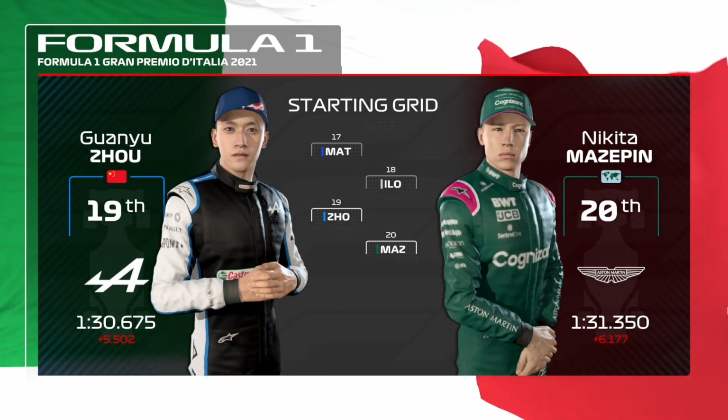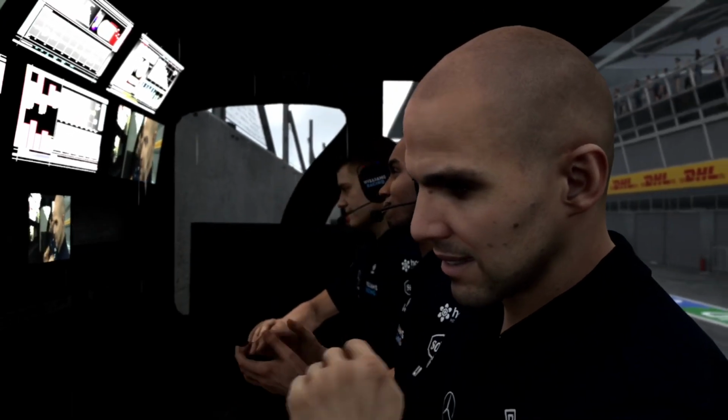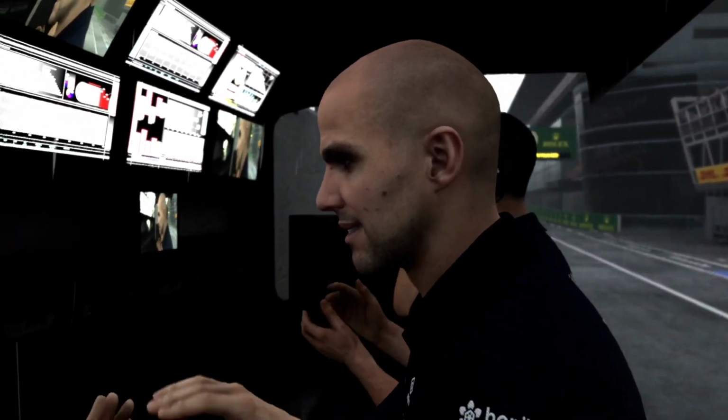Which of these talented drivers will come out on top today? It's been coming for a while, this one. What an excellent win for Williams.